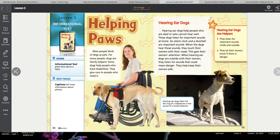Information is another word for facts. When I'm finding information out, I'm finding out facts. So Levi, what's another word for information? Facts. Very good. Facts, which means it's true. Everything you read in an informational story is true. It can be proven to be true. It's not make-believe in any way. So they both talk about dogs. They're both informational stories, which means they are full of facts.